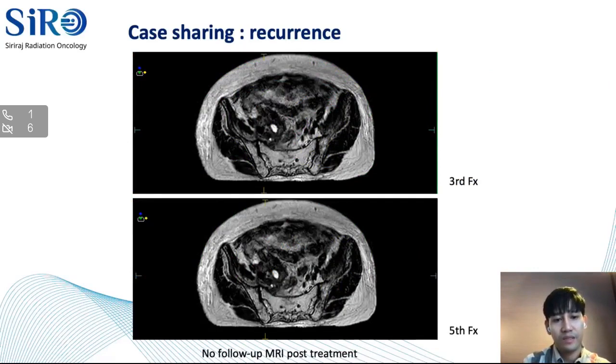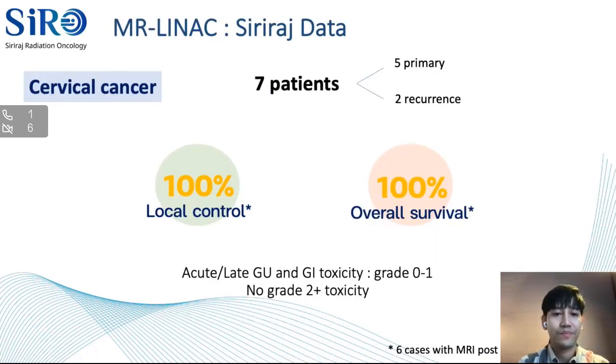And here's the image of MR at third fraction and fifth fraction. The tumor tends to be the same. We did not notice much shrinkage. And since this patient finished treatment within a month ago, we did not have the MR post-treatment yet.